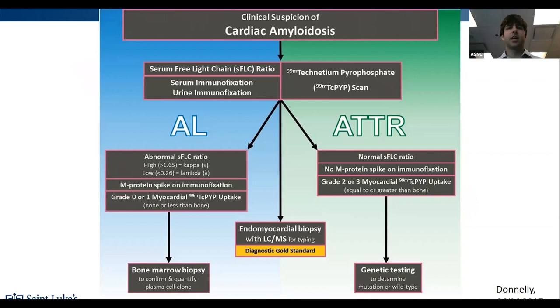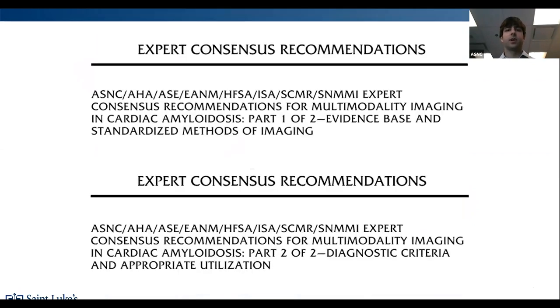Here's the diagnostic algorithm that I think most people end up using, and this is something for sure to commit to memory for the fellows. If you have a clinical suspicion of amyloidosis, you have to order both sets of studies: looking for AL with the serum free light chain ratio, serum immunofixation and urine immunofixation, and then the pyrophosphate scan for the ATTR. And then additional parts of the algorithm go from there.